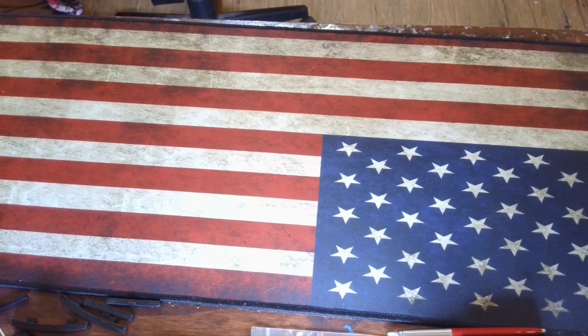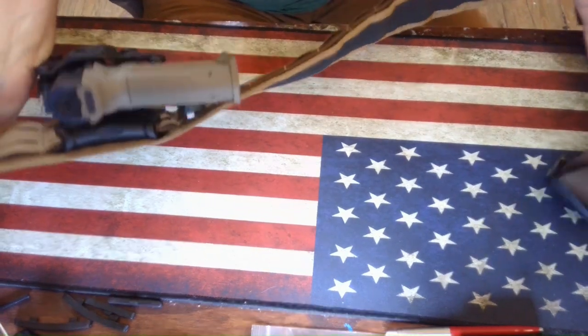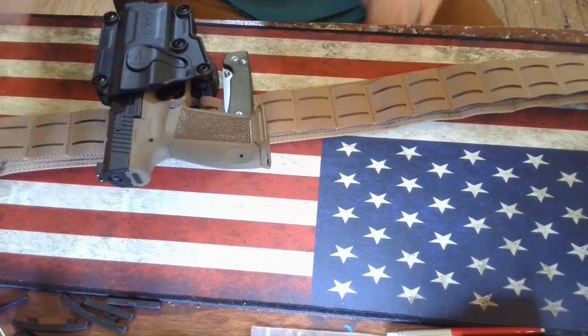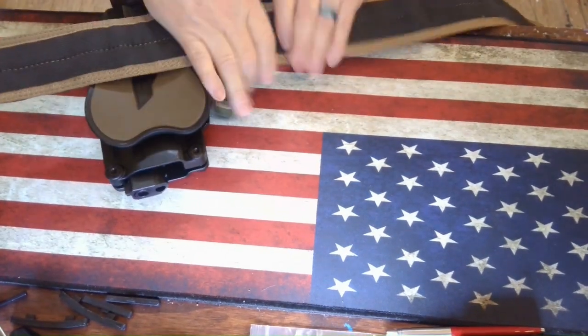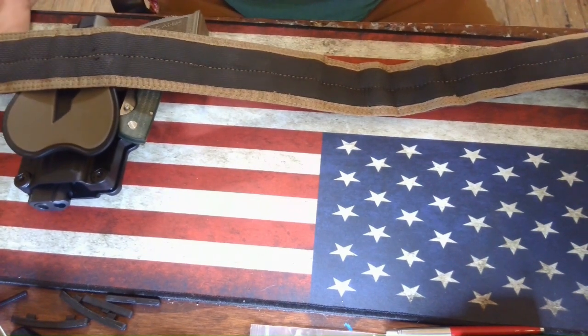Or tight, as you would call it. Then the other one, and like I said, same thing over here, same identical holster. This one I did a black holster. It's the same as that one. I do prefer the paddle holsters because it disperses weight a lot better.